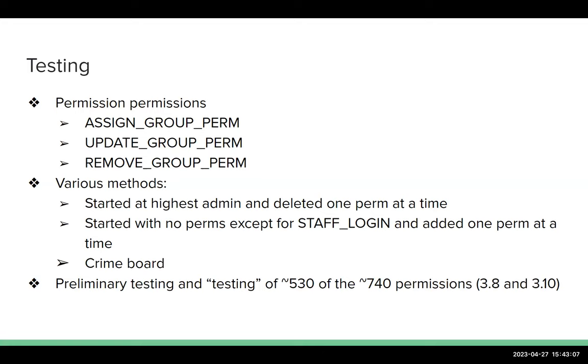So at this point, I've tested, because some of them I don't think I know how to test fully, about 530 of the 740 permissions that we have in Pine. So we don't use all of those, but those were the ones in our database. And the testing all occurred on 3.8 and 3.10. So there are definitely some permissions that I'll need to go back to, because I think there have been some changes between 3.8 and 3.10.